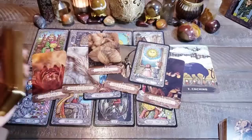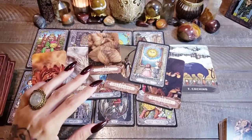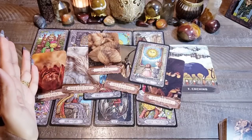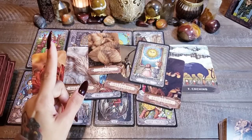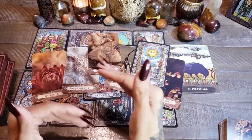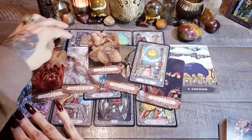The Sun. How is that a challenge? The Sun is about happiness, abundance. This almost makes me feel like there's a blessing coming in for you. But you know sometimes how the universe tests us, and it can get super annoying sometimes, because it's like, why? Right before something beautiful and amazing happens, there is always something that happens. And that's kind of what I'm seeing with this Five of Pentacles energy.